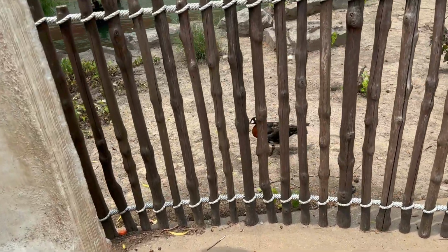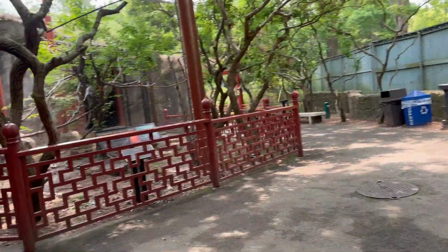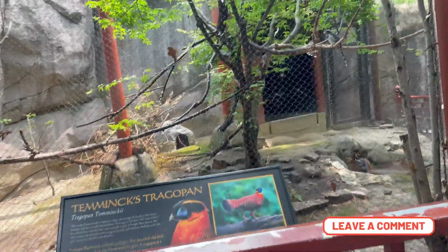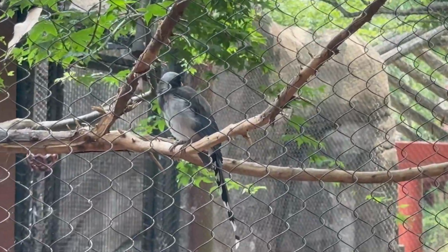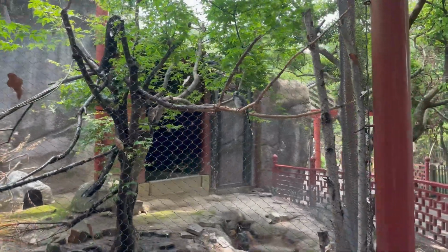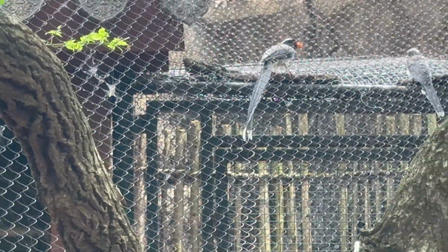There's ducks and there's quail and geese and goose, and they are squawky little things, aren't they? China exhibit. These are called Temenix tragopon. They're not as colorful. So this is what the picture looks like, and that's what they look like. That's so cool. Alright. Wait, here's one. That looks more like it right there. Look at that long feathered tail. Crazy.